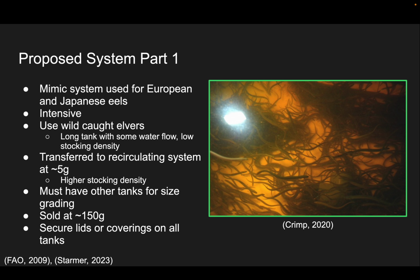For the system I would like to set up, I would mimic the system used for European and Japanese eels, which is an intensive system using wild-caught elvers, set up in a long tank with some water flow and a low stocking density. A low stocking density is useful because the eels that are just caught have a high susceptibility to diseases.